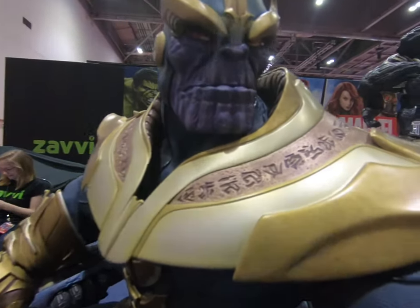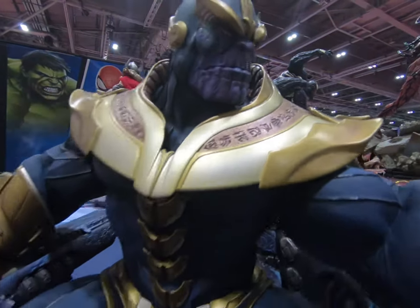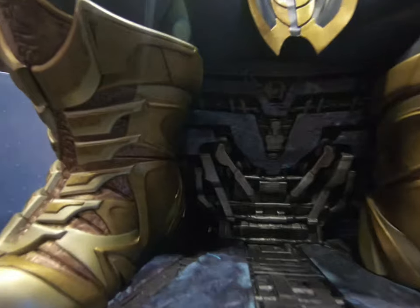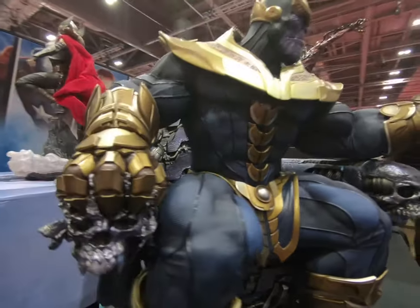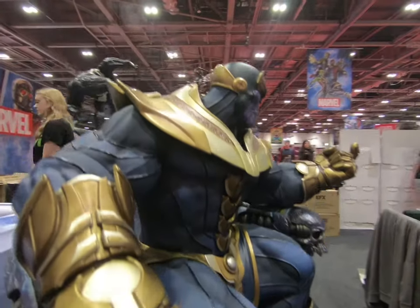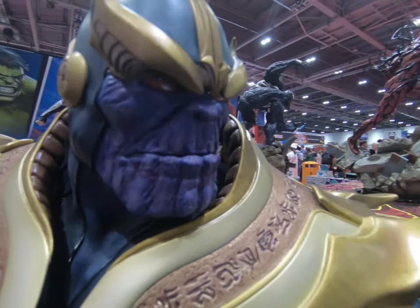The actual portrait is really good, guys. I'm so glad I had this on pre-order. I'm so glad. The details of the throne. The bit where he's crushing the chair is ridiculous. It is actually ridiculous.